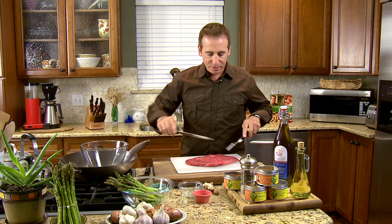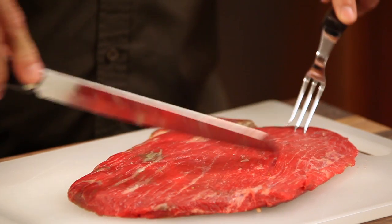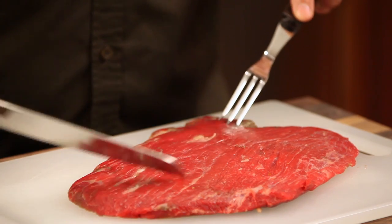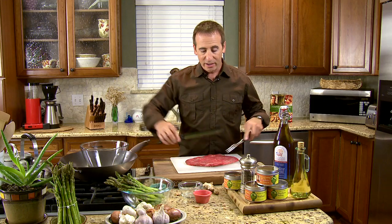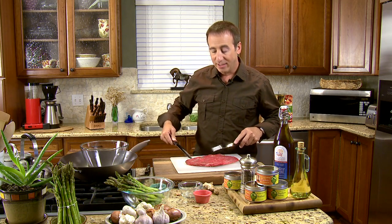And you can see right on this meat that there are lines that run like this. This is with the grain. You've got to cut against the grain, perpendicular to those lines. If you cut it with the lines, it's going to be like shoe leather.